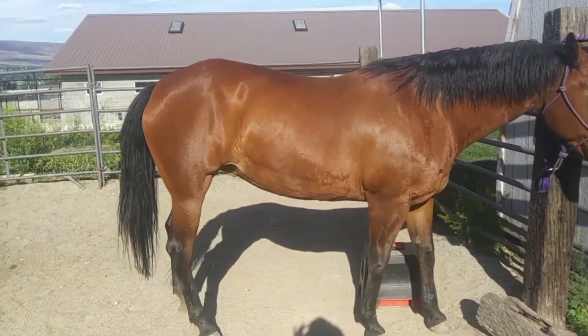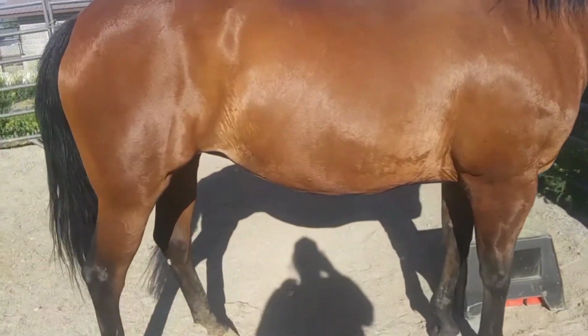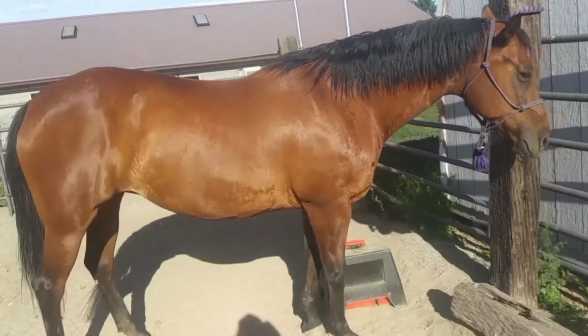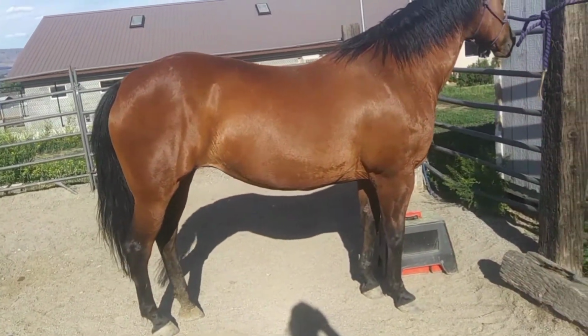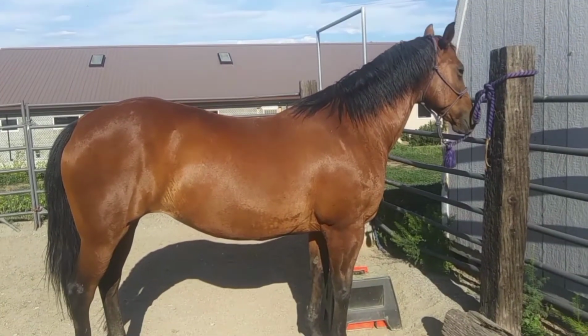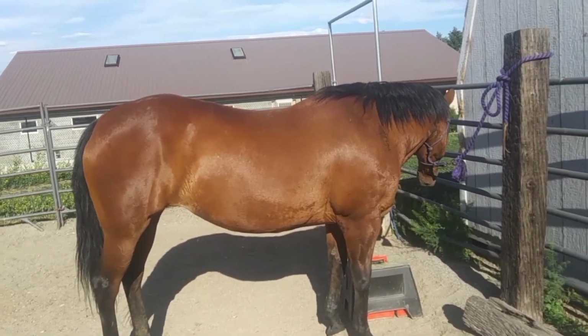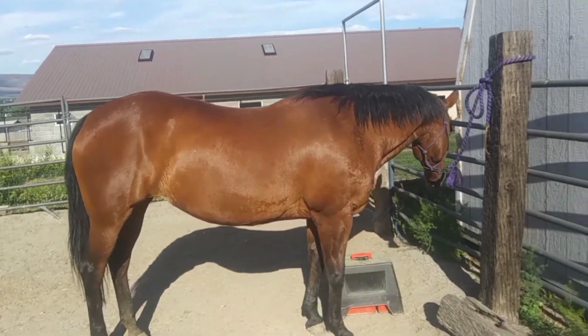She's got mild colic. She's a little bit drawn up in that area of her gut. She's got low gut sounds. She keeps looking back. She wants to lay down. She's obviously not comfortable. So today we're going to give her some whiskey and water, half and half, 50%.